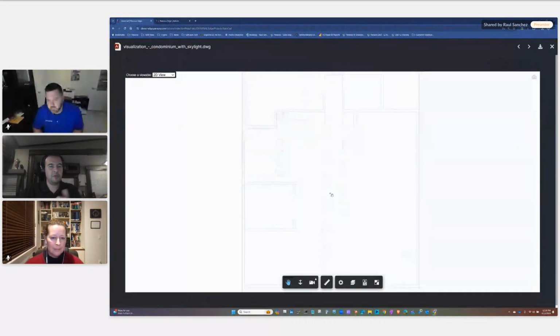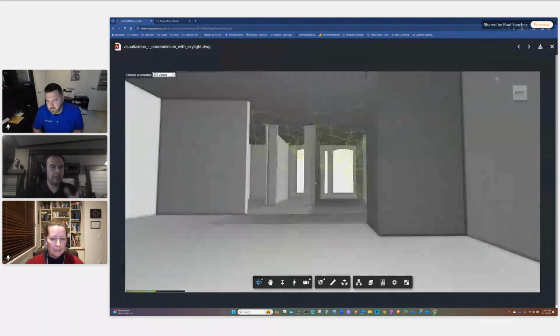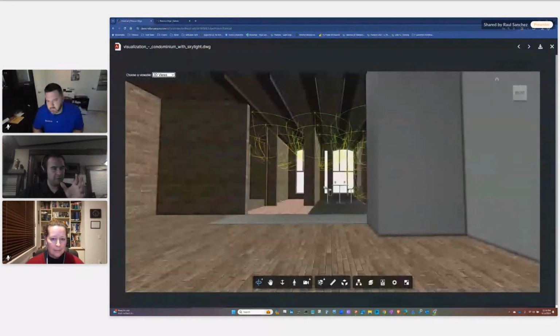So the default view here is going to be a two-dimensional view. We have the ability to go into a 3D view of this document, and it's going to show you, and again, I'm not an expert on this platform, so many of you are familiar with the viewer.